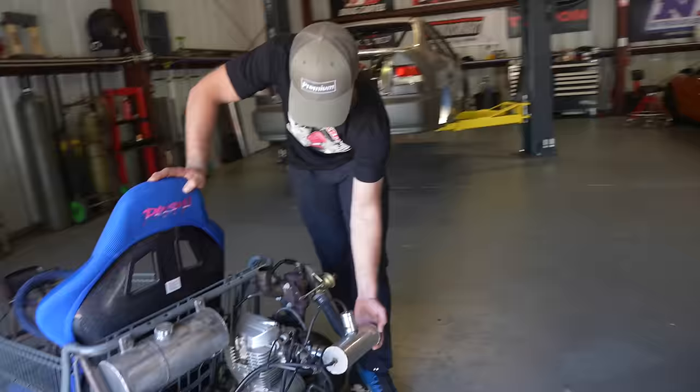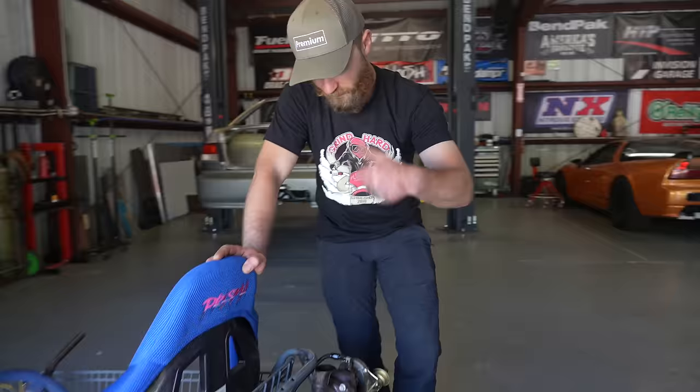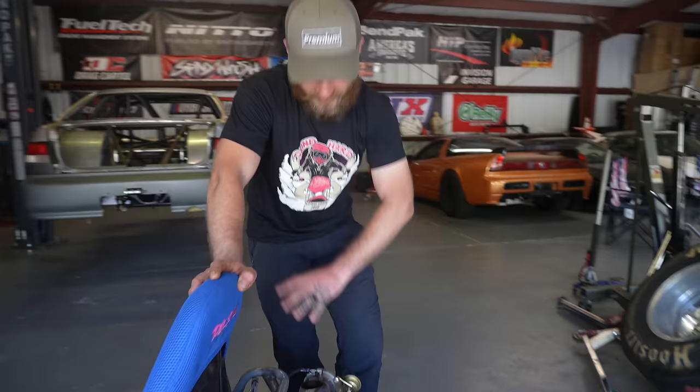Also, another key factor is this intake plenum, which from my understanding of turboing single cylinders is something you need. It just helps give it a little bit of volume for the boost to build up between cylinder strokes. It doesn't make a whole lot of sense, but it works.